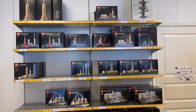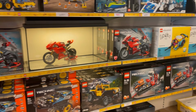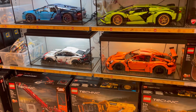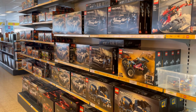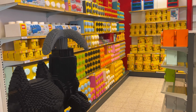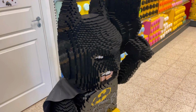Got some of the architecture sets up there, which is, I love the architecture sets. I'm a bit of an architecture fan. And then some of the Technic sets, you've obviously got the Lambo and the Bugatti, the Porsche, and all sorts of other stuff up here, which is great. We're not going to buy any Star Wars stuff today because we're coming back in 2 weeks with the boys, so they can buy their stuff. And then you have all the storage things up there, storage boxes and the heads and all that sort of thing. So yeah, it's time to go and pay.